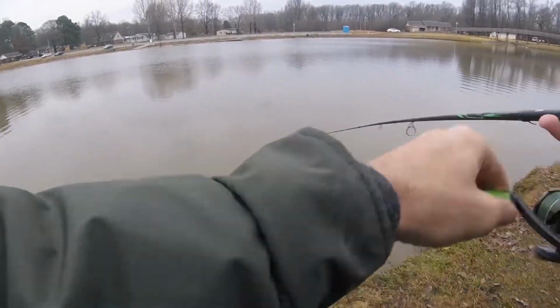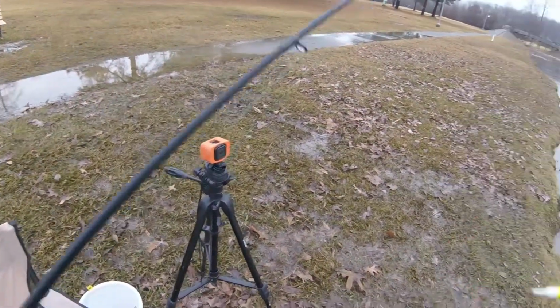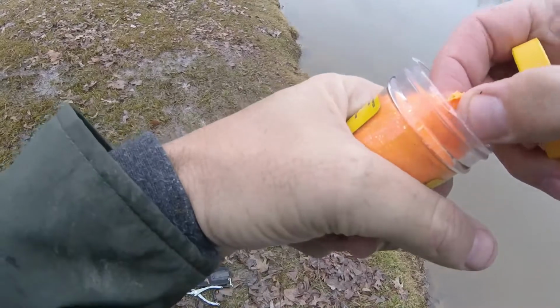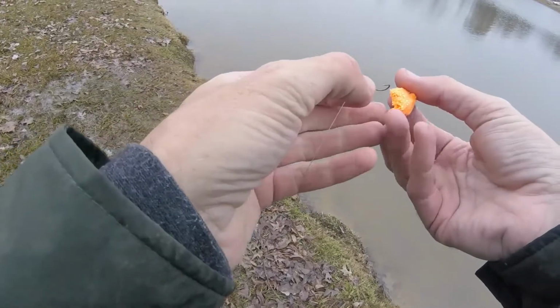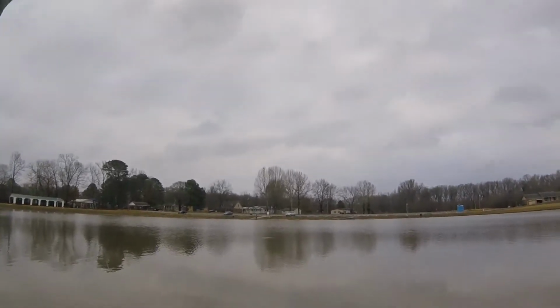There we go. Another nice rainbow. Look at the size of that guy. Awesome. So one on Powerbait and one on eggs. There we go.